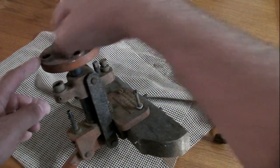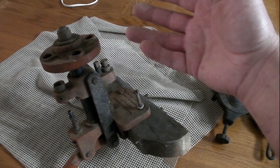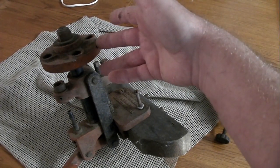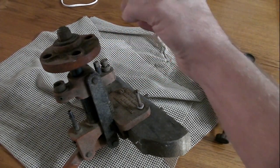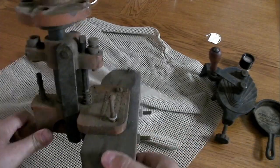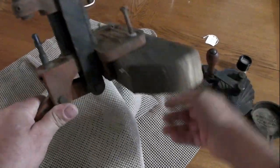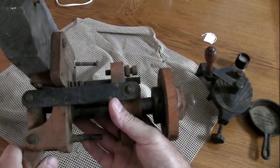And then you'd have a decapper, a bullet seater, and a resizing die possibly. Depending on what you're reloading. But that's what it is, guys. It's a reloading press. It's an old vintage one.